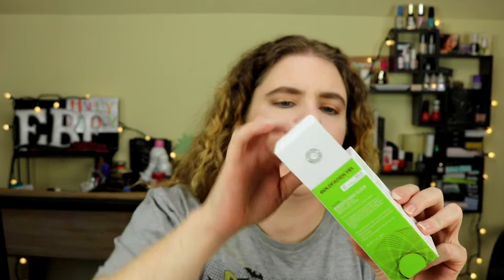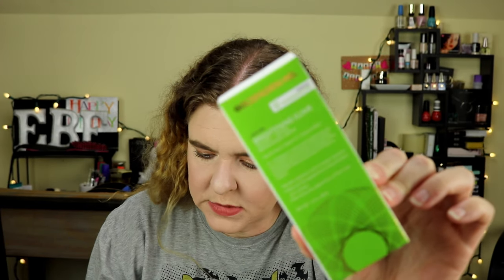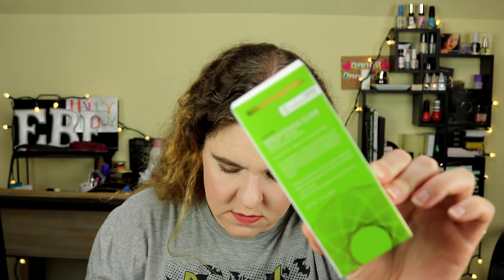What is this? This is from Gold Fadden MD. It is the Brightening Elixir Protect and Repair Brightening Serum. Okay, so it is in a little pump. I'm just going to put that back in there. That is the box. Let's see if I can find this item on the card. All right, I found it. So this is the Gold Fadden MD Brightening Elixir Protect and Repair Brightening Serum. Oh my, this is $80.